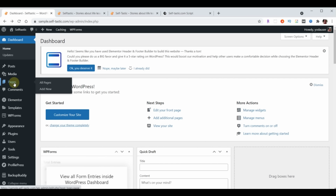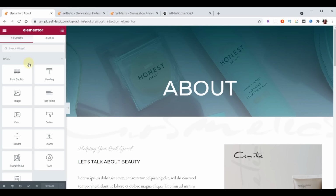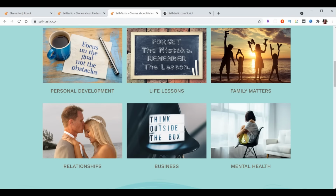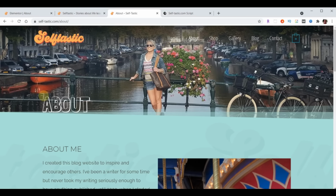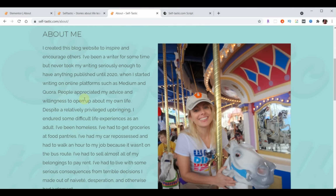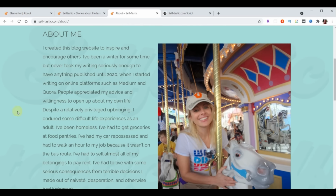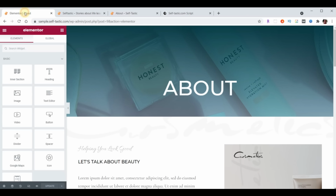We're going to go to Pages. We'll hover over About and choose Edit with Elementor. Now that our About page is loaded in Elementor, let's go ahead and go back to Bethany's site and see what her About page looks like. So I'll scroll to the top, click on About, and we're going to build this nice header. We're going to put some text in that's going to wrap around a picture. And we're going to put that background that has Self-Tastic in it. Let's go ahead and go back to Elementor.